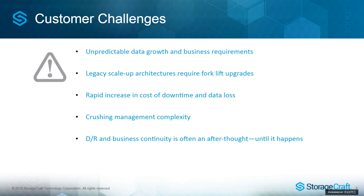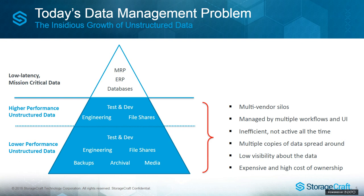Those are the things that we've been looking at here at StorageCraft, and as you look at where and how we're focusing on the data management problem, it's really on the growth of unstructured data. And yes, there's a lot of growth for structured data. However, the unstructured data tends to be more unwieldy. It tends to be less predictable.